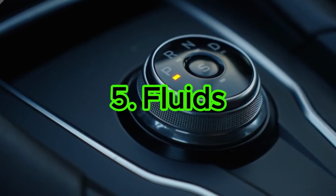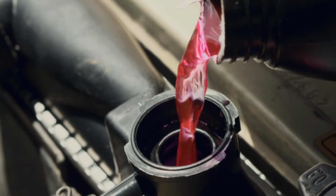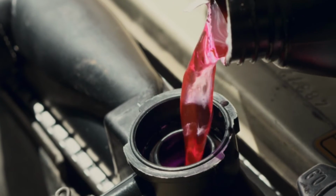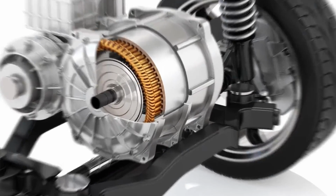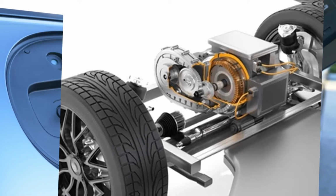5. Fluids. Now let's talk about fluids. Yes, EVs still have fluids. They don't need engine oil, but they do need coolant for the battery and electronics, brake fluid, and sometimes transmission fluid for single-speed gearboxes. These should be checked and replaced according to the manufacturer's schedule.